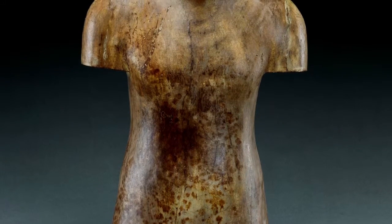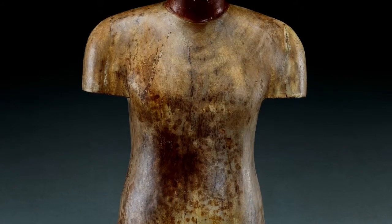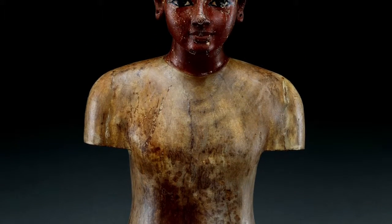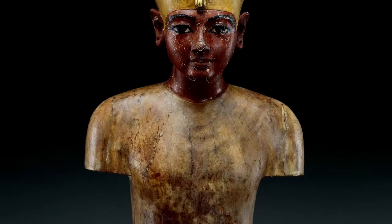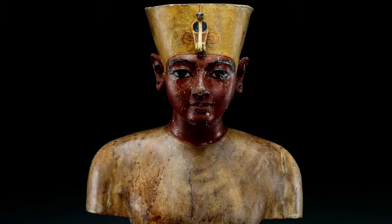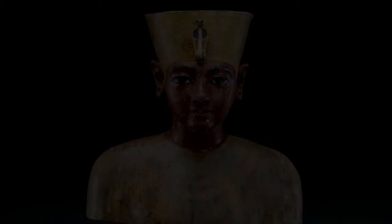Representations of Tutankhamun show a cobra on his brow. We call this the uraeus. It rears up, protecting the pharaoh, ready to spit poison at any potential enemy.